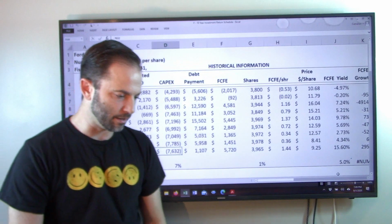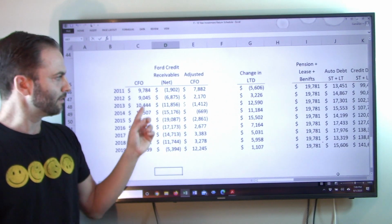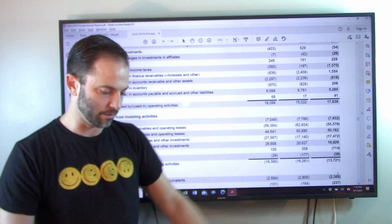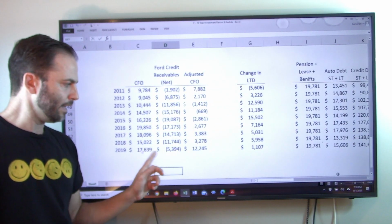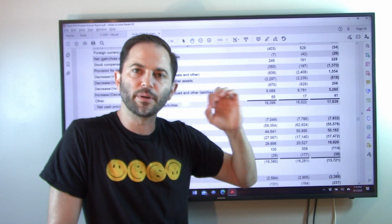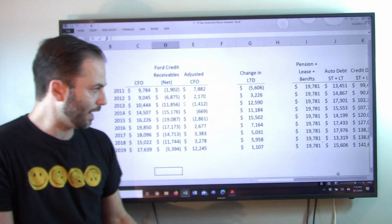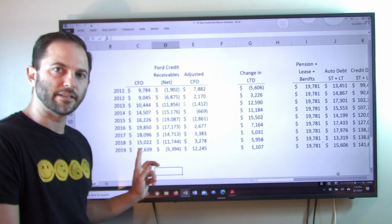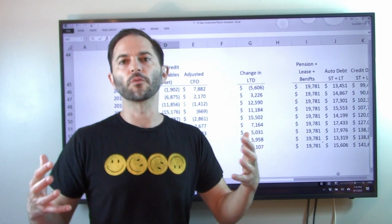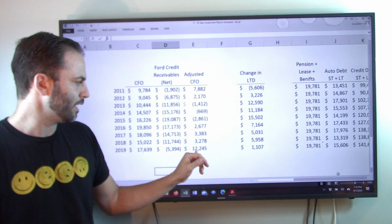currency. So what I've done to help bridge that for you is I have shown here you've got the CFO as stated in the cash flow statement, $17 billion. And then this -5 is me netting these two lines. So the $55 billion of outflow and the $50 billion of inflow is a minus $5 billion. So I take the $17 billion that they said they made in cash flow from operations, and I normalize it as though Ford Motor Credit was consolidated as part of the operating cash flow, and I get $12 billion.